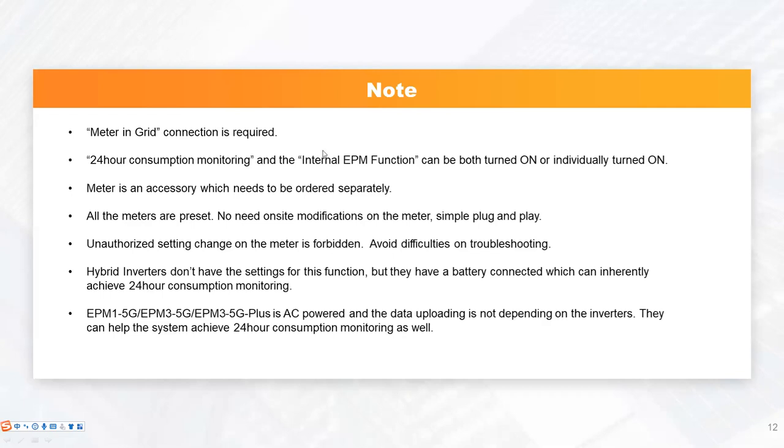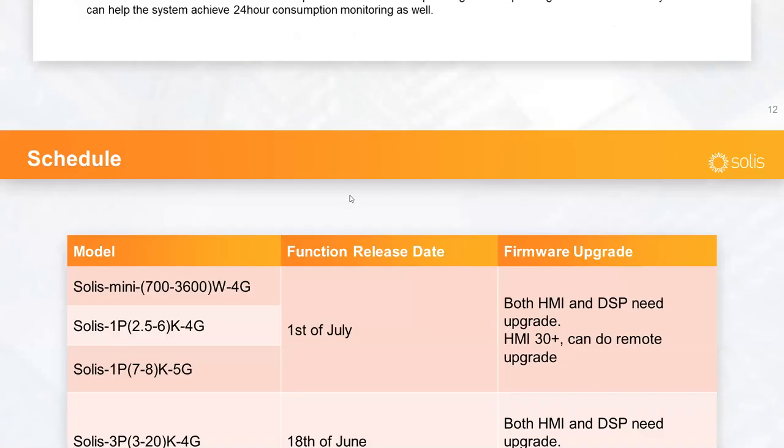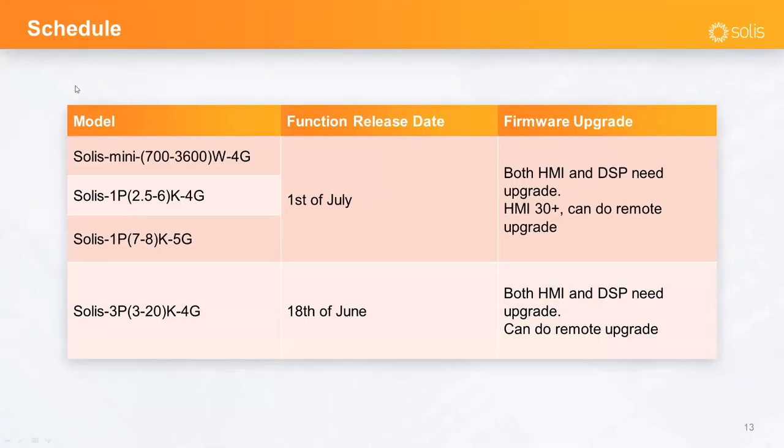Then we can talk about the schedule and plans. So for the single phase inverters, the mini, single phase 2.5 to 6, and single phase 7 to 8, we have an estimated function release date of 1st of July.